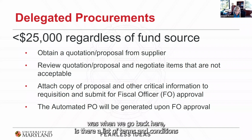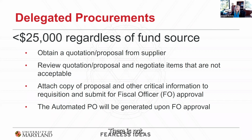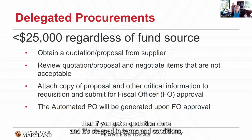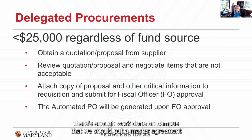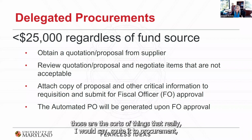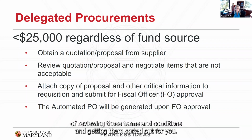Our next question was, let me go back here. Is there a list of terms and conditions that procurement recommends we can regularly review for? There is not. That's a piece of why we tell you, if there are terms and conditions, if you get a quotation and it's steeped in terms and conditions, send it to procurement so we can work that out with the supplier. Or maybe it's a situation where there's enough work done on campus that we should put a master agreement in place that deals with the terms and conditions, so then you can more readily buy from that supplier. Those are the sorts of things that I would say, route it to procurement, because that's really where our expertise lies in terms of reviewing those terms and conditions and getting them sorted out for you.